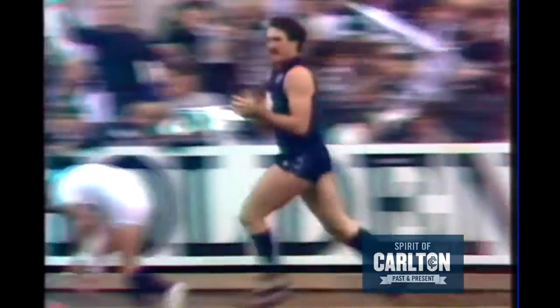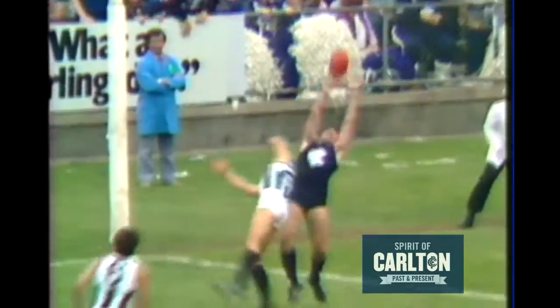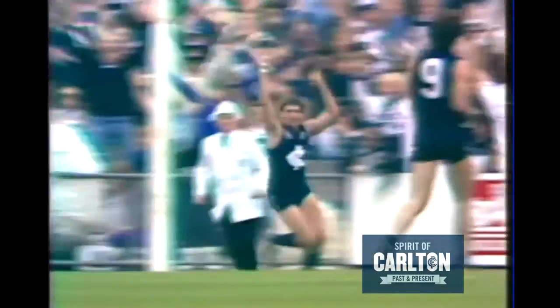That's the first goal of Carlton. There, one goal. 6 points. Tackle from Byrne into the goal square. And it's a mark. Bosustow throws it and puts it through for his second.